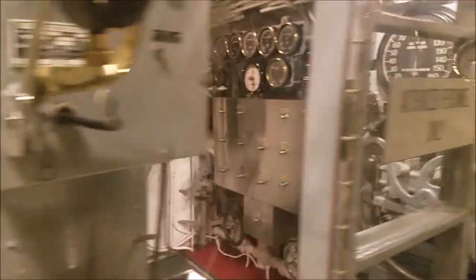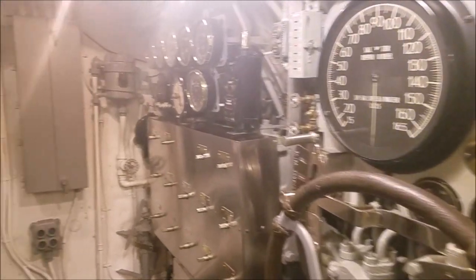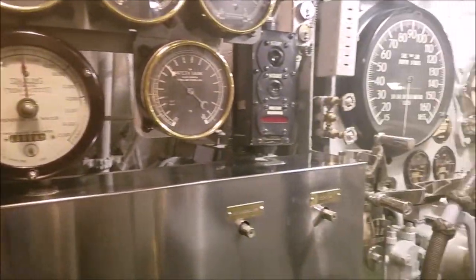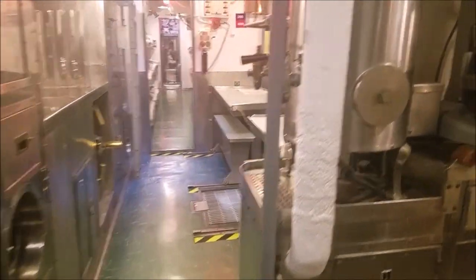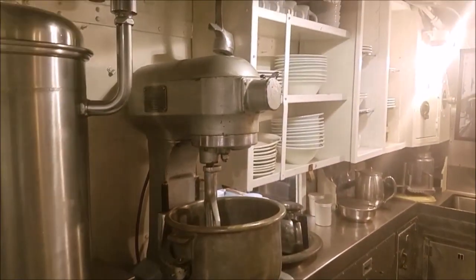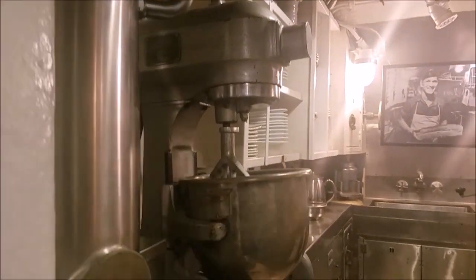We're in the control room now. All these knobs are different sizes, so you can tell what they are in the dark. That ladder there goes up to the conning tower. So hard to get good shots in here. It's so tight. And I tried to get a shot of the Christmas tree. It's to the upper right-hand corner, way down there. It's got green and red lights. Green means you can dive. All the hatches and vents are closed.